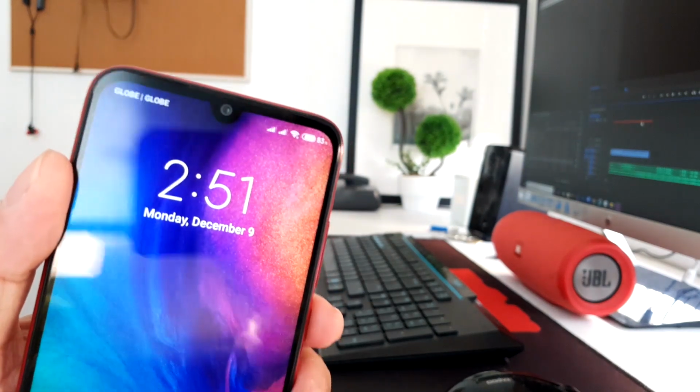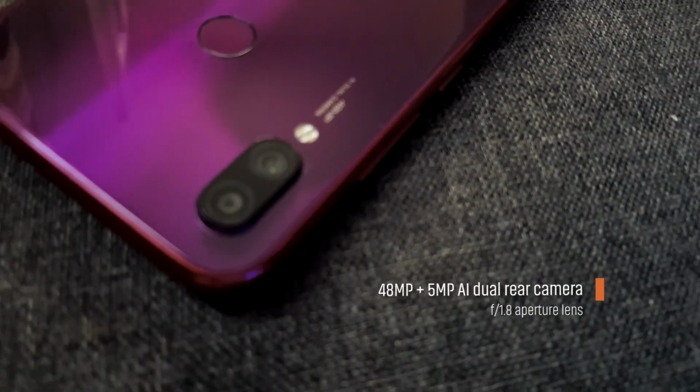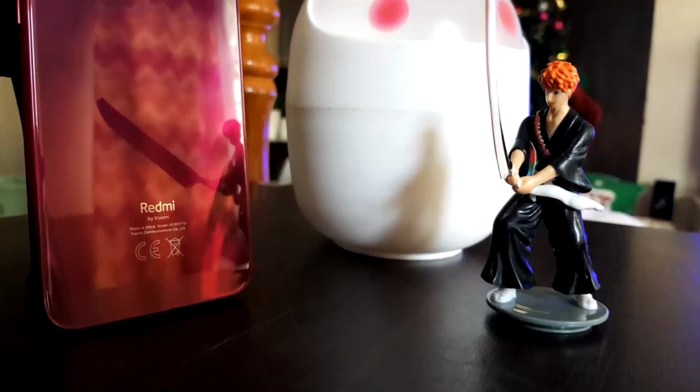But before I tell you how well the camera of this phone performs, let me tell you the specs of this phone. It has a flagship-level camera of a 48 megapixel plus 5 megapixel AI dual rear camera. That one we will talk about later.